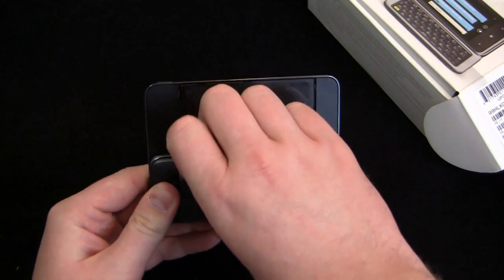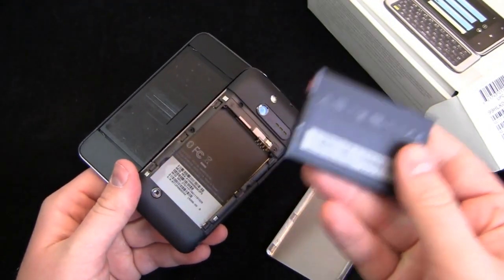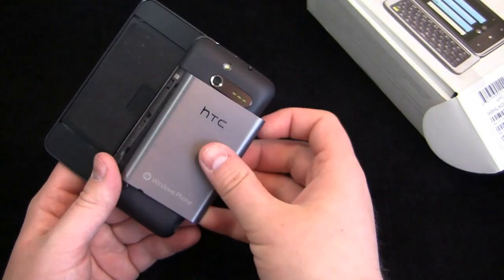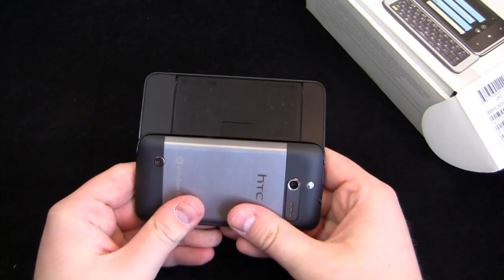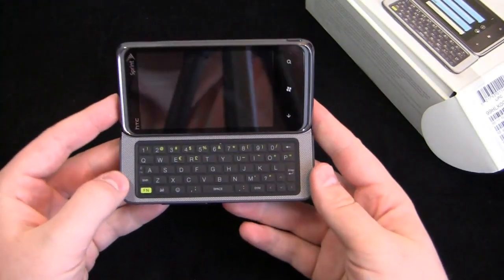A 1500 milliamp battery comes pre-installed with this device, which I think should be a minimum for all Android and Windows Phone 7 devices, because really anything less, like the 1230 milliamp battery on the HD7, not so hot when it comes to battery life numbers. So, pretty challenging to make it through the day with a battery that small. So 1500, good stuff. And here's what the keyboard looks like.